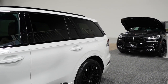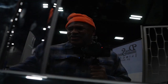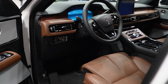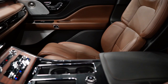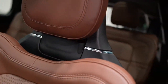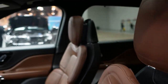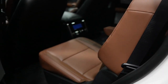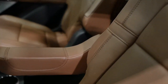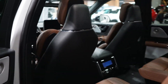Wow. I like that. Still want to look at it again. Look at the interior in that one. See that? Look at that. I tell you guys, look at the interior in here. This is an Aviator. Look at how the seats are in there. They hug you. This one here, wow. This is luxury of luxury. Wow, guys, this one here, it's got it, boy. It's got it.